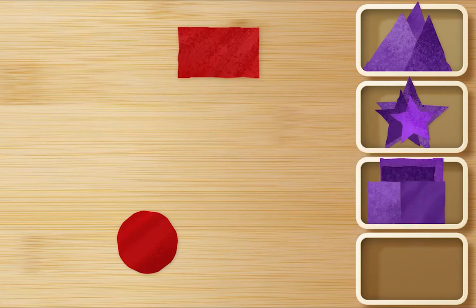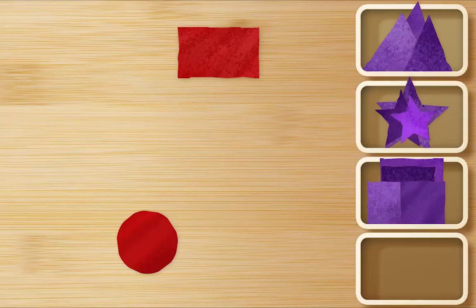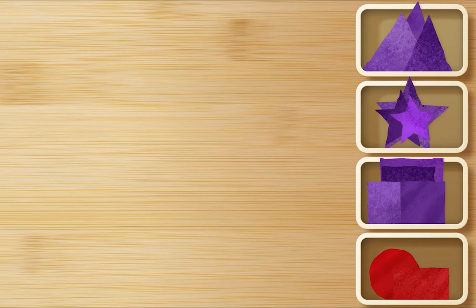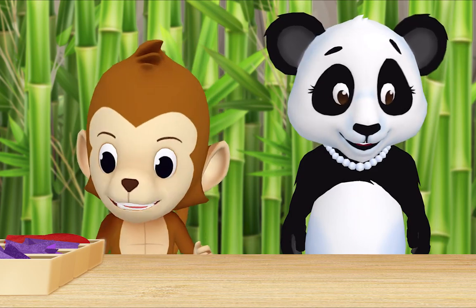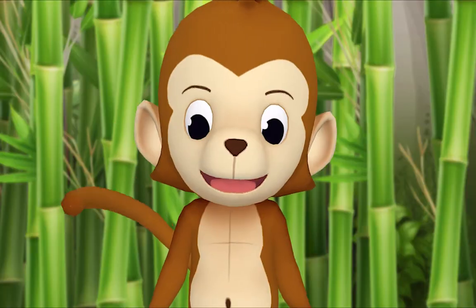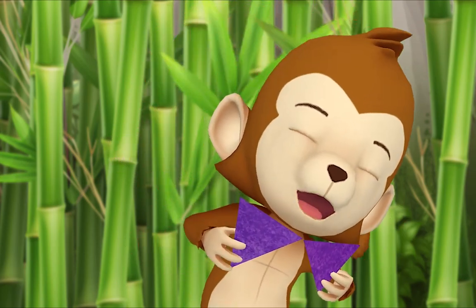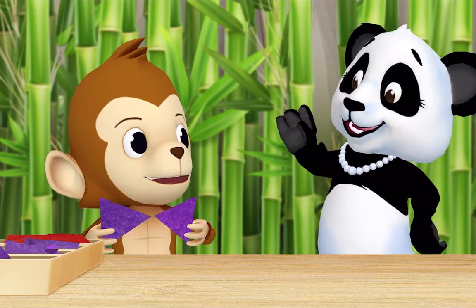Great. And what's left? Two red shapes. Okay, let's put both of them in their own box. Okie dokie. No more shapes. Thank you so much, Monkey. What are all of these shapes for? Whatever we want. We can use them to make art projects. Ooh, I could use two triangles to make a bow tie. Look. Oh, Monkey, you look very fancy.